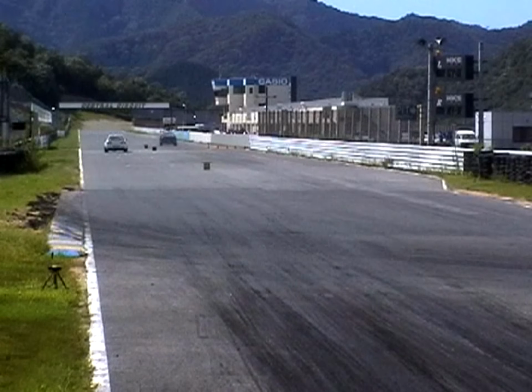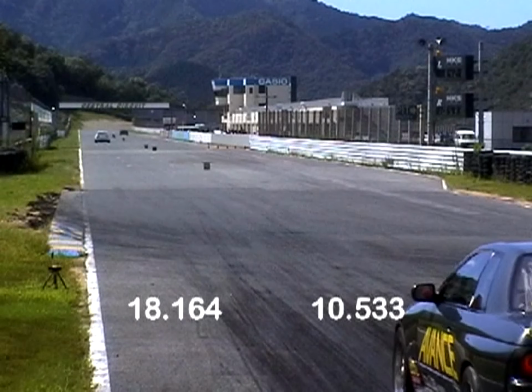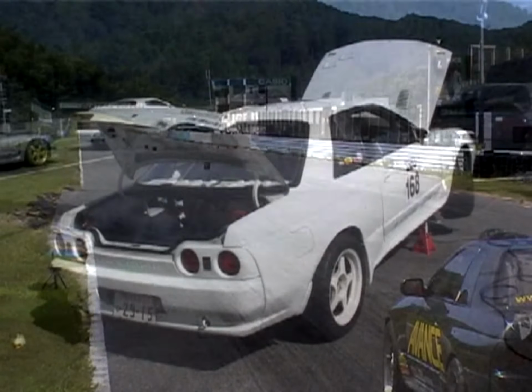Japanese drivers are quick to back off if their car has a problem. With engines costing more than $30,000 to build, you don't really want to break anything.